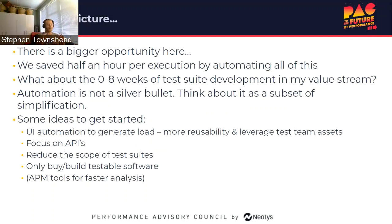I think the idea is that automation is just a subset of a bigger thing called simplification. So how could we simplify test suite development? Here are some ideas to get us started. My colleague Phil is going to talk about this shortly: utilizing UI automation. He's talking about an automated performance testing framework. Part of that is leveraging UI automation or Selenium WebDriver as a way of generating load, which used to be a crazy idea, but it actually works pretty well now. There are lots of benefits to that. One is that the test assets tend to be simpler and easier to maintain. And often in his particular case, the delivery teams, the testers and developers, know how to code and use WebDriver, so they can maintain their own performance testing assets. That's fantastic. That's exactly what we're looking for.